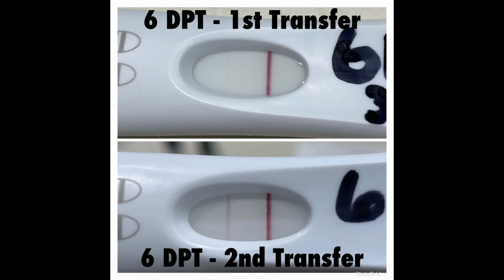So, I also wanted to show the difference between my day 6 test with my first transfer and my day 6 test with this transfer. There's such a big difference. So I feel like this is a really good sign. And of course, with my first transfer, the line never even got any darker than this. So I'm feeling so hopeful.